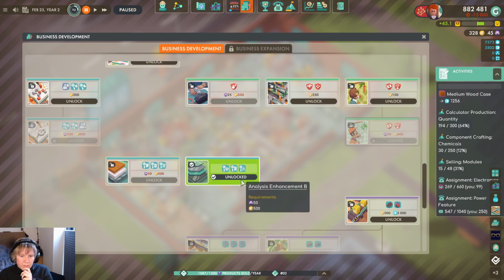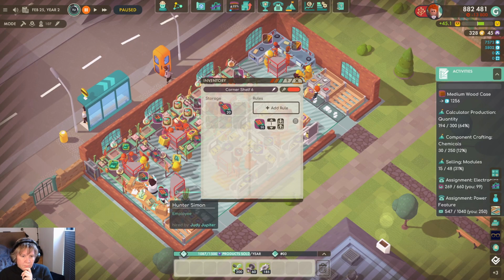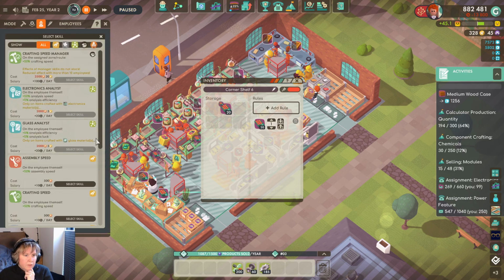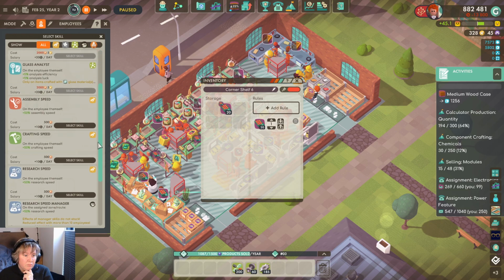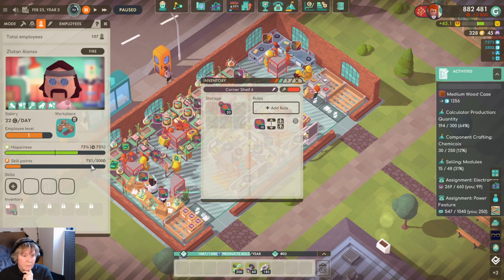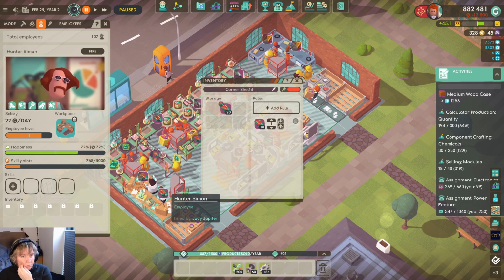You know what? I'm going to try and unlock one of these chemical analysis and see. Actually, my guy here. Let's see. Oh, it costs 2,000. Oh. Okay. So this guy has 781 skill points. It's a little bit out of his range to get a 2,000 skill point one. Okay, so 768 and 781. Okay. Oh well. So I guess I won't find out what it is right now.